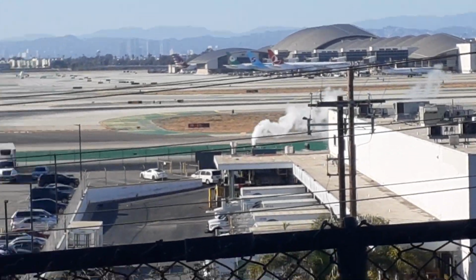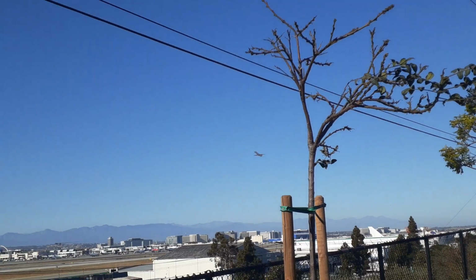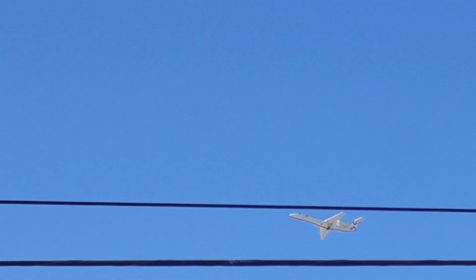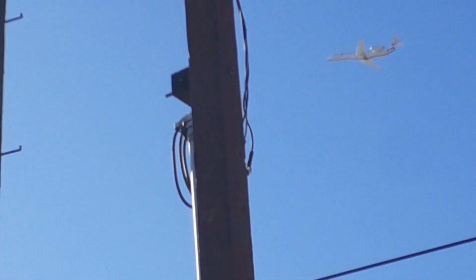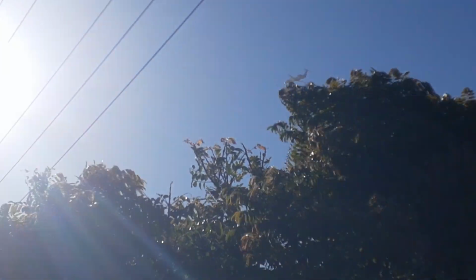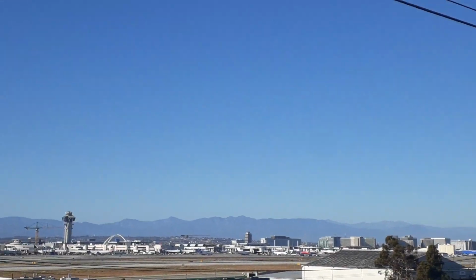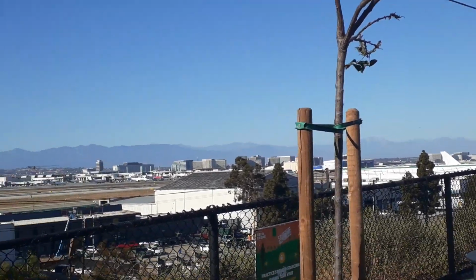Why does that thing even exist? Why does that thing go off every time? Oh, it's JSX. This time on Q5 left. It came in like 2 minutes ago, going back to Las Vegas. It's weird how they're taking off and they just landed like 2 minutes ago.